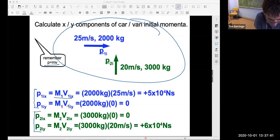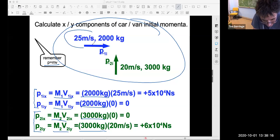So I've used the definition of momentum here, and then I've filled in the masses. Here are the masses of the car and the van, 2,000 kilograms and 3,000 kilograms respectively. And then I've multiplied by the components of velocity. I could do that straightforwardly because, look, the car is just traveling towards the right in the positive x direction. It doesn't go up or down. So all its velocity is in the direction towards the right. That total velocity is v1x. There's no velocity in the y direction.